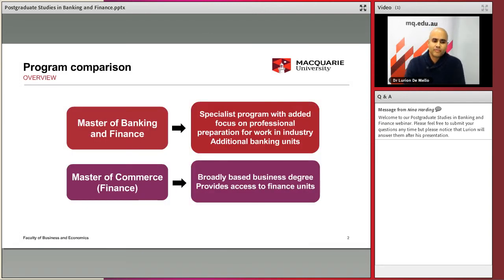So pretty much, we have two master's programs. One is the Master of Banking and Finance, and the other one is the Master of Commerce Finance. The Master of Banking and Finance is a specialist program. It tries to prepare students to work in a professional area in banking. And the Master of Commerce Finance is a broader degree where you have opportunities to do courses in economics, in marketing, in management, and you also have a capstone subject that covers broader business issues. So the focus of today's presentation is going to be more on the Master of Banking and Finance.